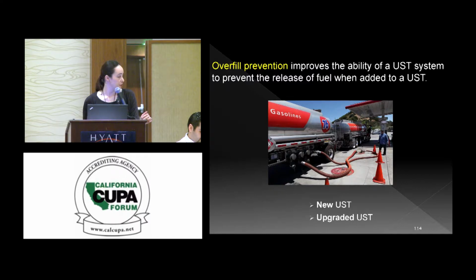And here in the picture, we can just see a fuel truck that is delivering fuel. And as you can see, it has two hoses. One is the one that is going to deliver the fuel, and the other one is going to pump out the vapors from the tank. And as a good delivery person, he's standing right there. So if anything occurs, I hope he's ready to take action. At least he looks like it.